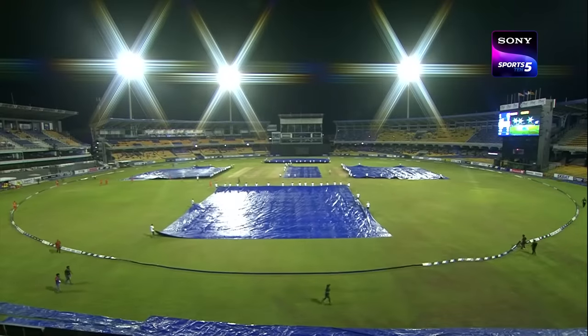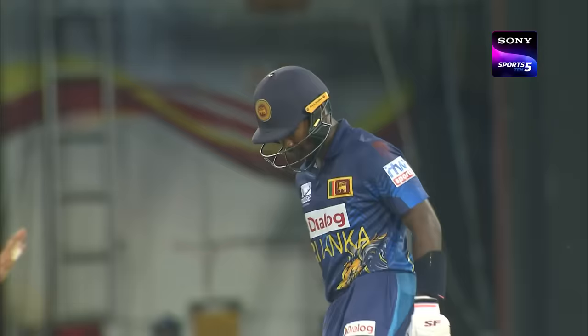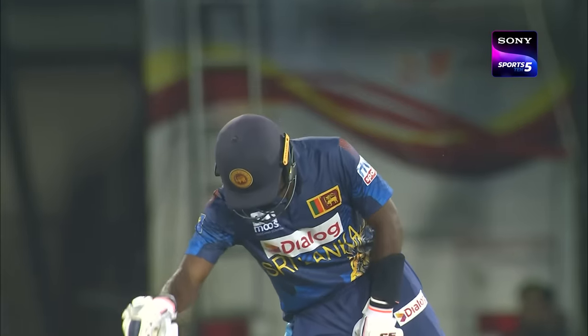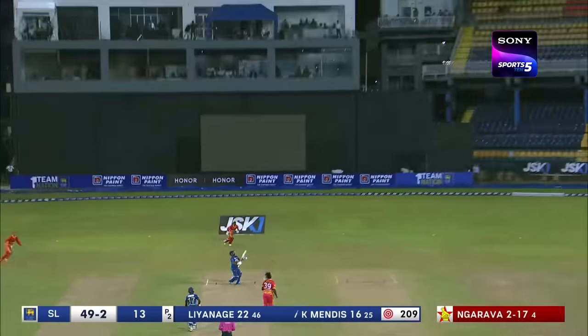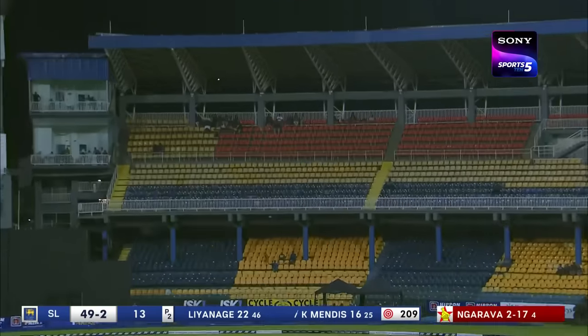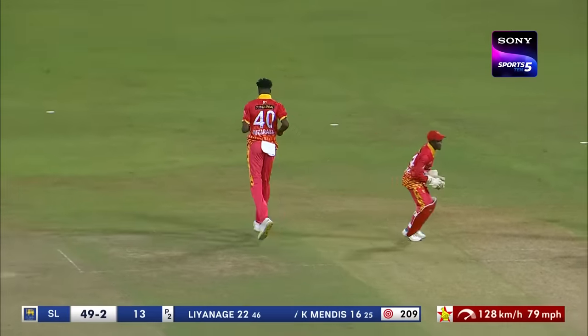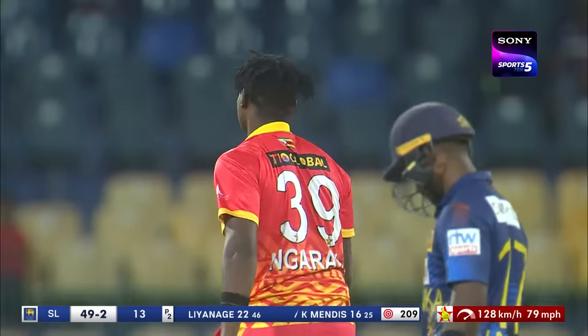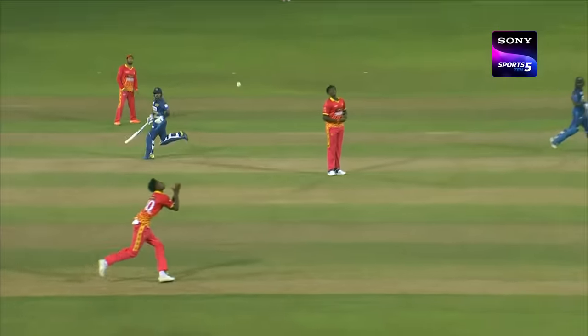This is not a good sight for anybody. Zimbabwe's score of 208, Sri Lanka are 49 for 2 after 13 overs. Oh, here's an opportunity. Blessing Muzrabani gets there but puts it down, and what a start that would have been. Had plenty of time to camp underneath that one.